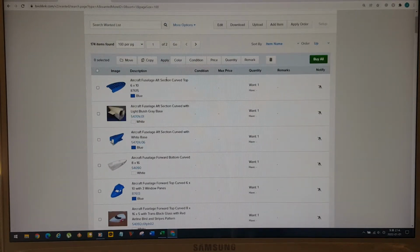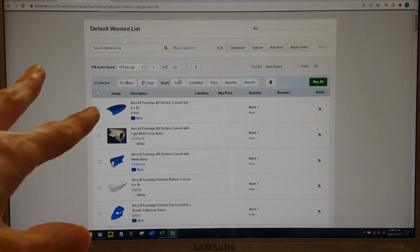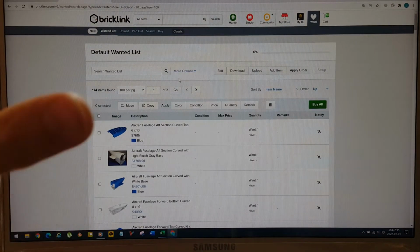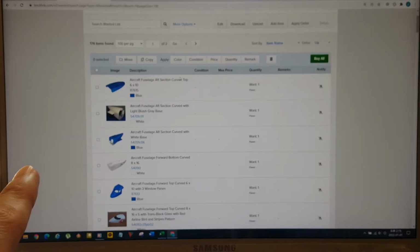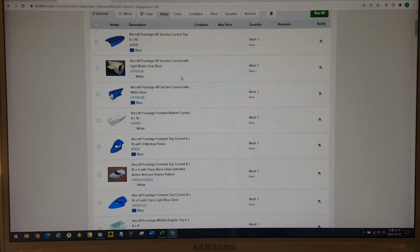So the first thing, I would have to delete the things that I already have. With the help of my latest purchases, I probably have a couple more pieces that I already have, and I don't need to keep them in my wanted list anymore. So let me just go through it once again.